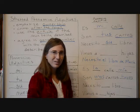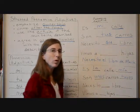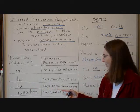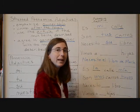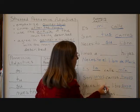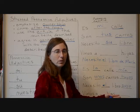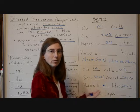Now, if we wanted to emphasize and use the stressed possessive adjective, we're talking about libro. So for the su form, we're going to need the masculine singular form to talk about Maria's book. So the masculine singular, suyo. And the article would be el. Necesito el libro suyo. Now we could put un libro, and then that would mean we need one of your books. This means I need the specific book that's yours. Or hers. If we put un libro, it would mean a book of yours.